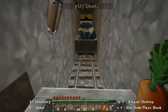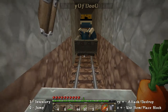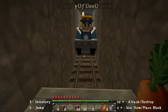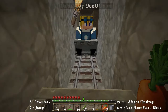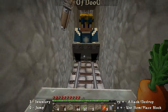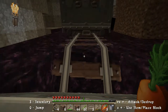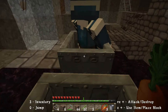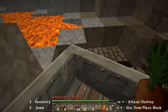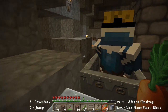It's very slow now because we don't have a runner. Oh my goodness, I think it would be quicker walking. Should we get out and walk? No. What do you think? Oh, go on, we should get out and walk. Go! Go up! Come on. It's so slow. Super slow.